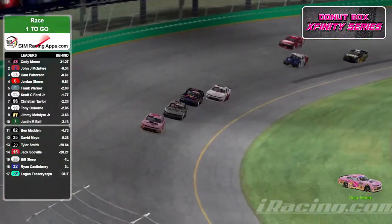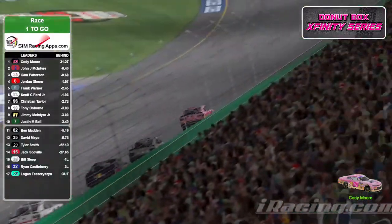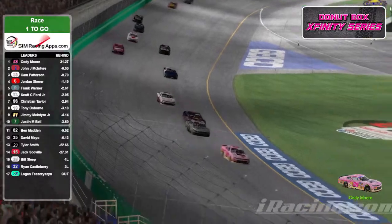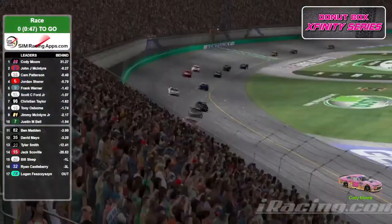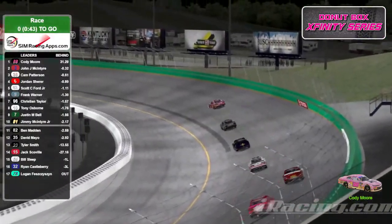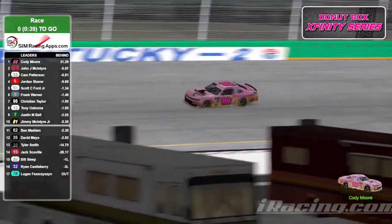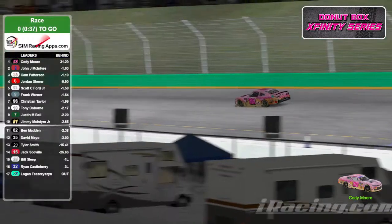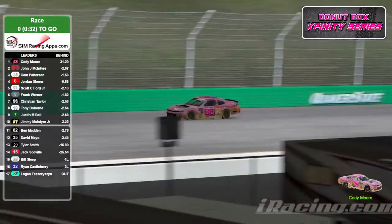Doesn't look like McIntyre has enough. Coming out of turn 4, Cody Moore. Yep, Cody Moore. Preseason Donut Box Xfinity Series race winner. John McIntyre 2nd, 3rd Cam Patterson. Jordan Scherer finishes 4th. Scott Ford Jr. top 5. Round out your top 10: Frank Warner, Christian Taylor, Tony Osborne, Justin Bell, Jimmy McIntyre Jr.